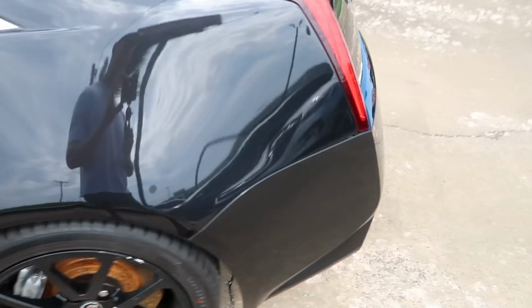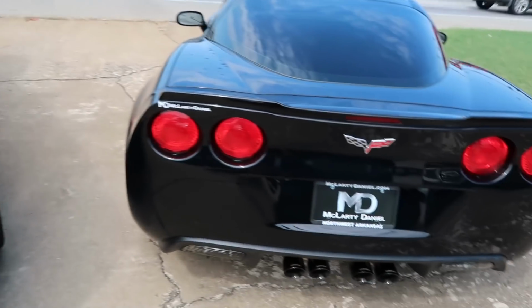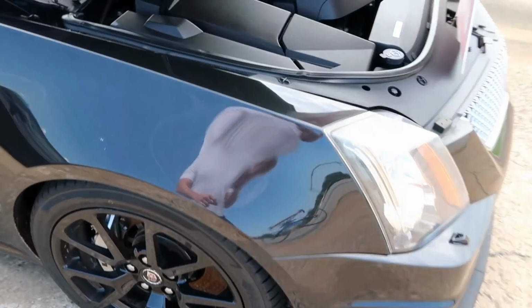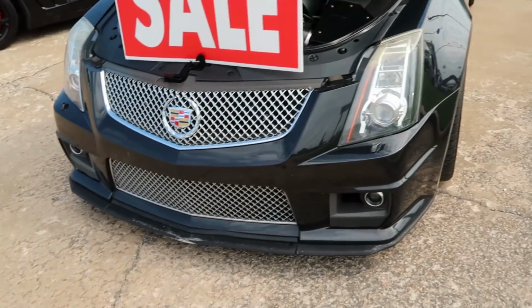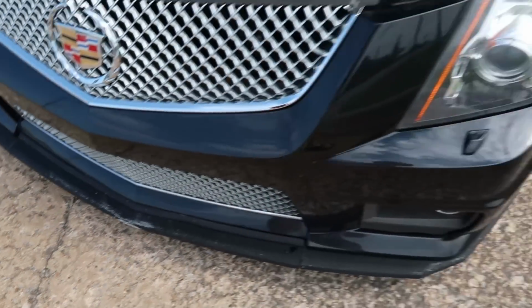Here we go, CTS-V. Woo! This thing's dirty. Got the Corvette next to it. Paxter's got one of these. Grand Sport. Needs new rotors, obviously, you can tell. So 556 horsepower, he said. Looks like it's got some damage up front here. I like it. This is dirty, man.